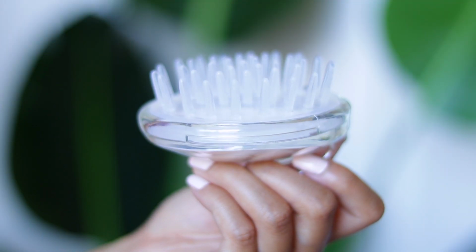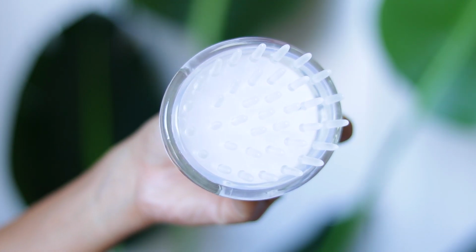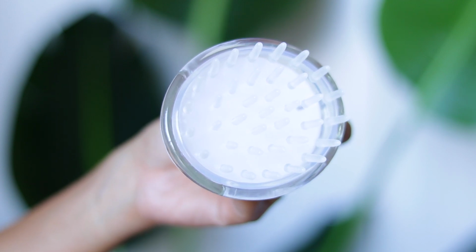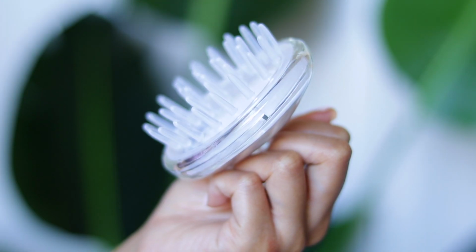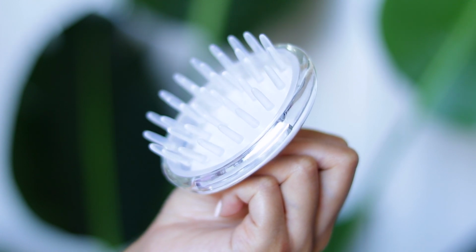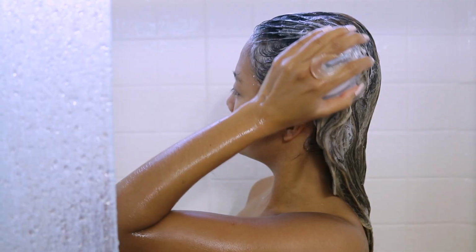This is probably my favorite addition to my hair care ritual that I've added a couple months ago, but it is using a massager on my scalp. So I'm using the Rooted Rituals Root Rejuvenating Scalp Massager, and it is this little tool. It is a handheld massager that increases circulation for a healthy scalp.